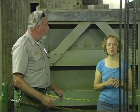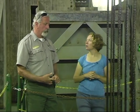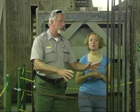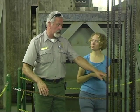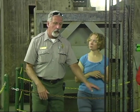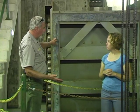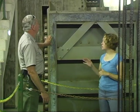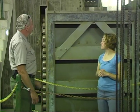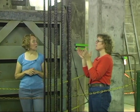Have these been replaced over the years? Yes. The cables have been replaced, they're all maintained. The two primary floodgates were replaced about 10 years ago. This standby, because most of its life it's been out of the water, is in pretty pristine condition. This is original equipment. That's great. Now, this is 10 feet? Yeah, it's 5 by 10 feet.